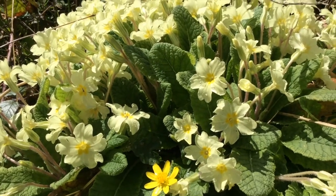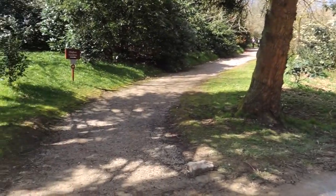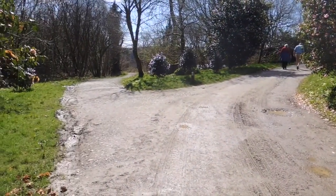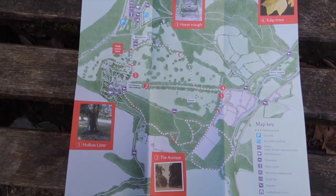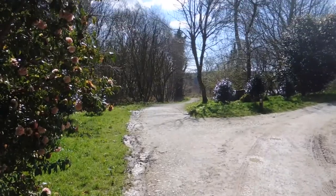So we've walked all of 100 yards away from the house and everybody stayed there. So it's really quiet out here, lovely. So this route takes us down to the farm and then follows the River Fowey for a bit. So we've come up there. That is a junction to the garden. And then there is a fork here, which we think on this map equates to this point here. So we're going to follow the dotted line that takes us down there.